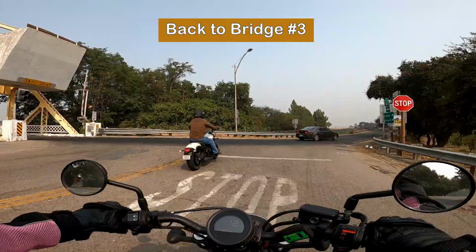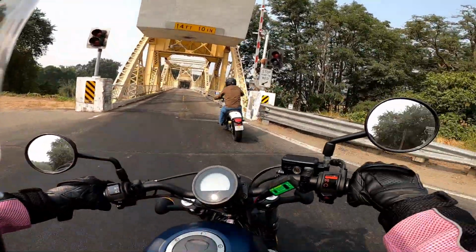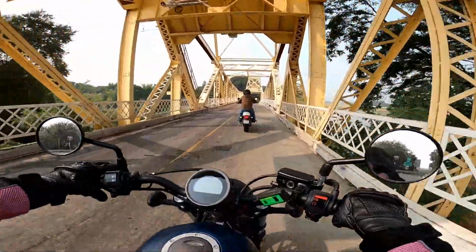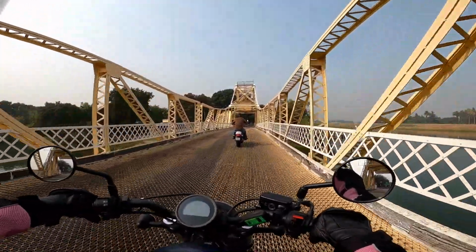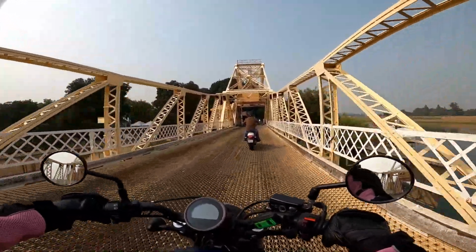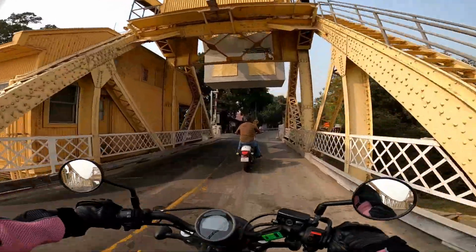And this time, we're going to take that turn and head across that bridge. This is back through bridge number 3. And we only take these bridges one time each. Everything we cross are all different bridges. It's so weird. There's just so many of them.